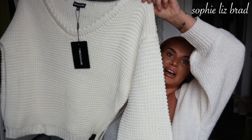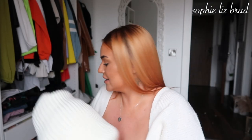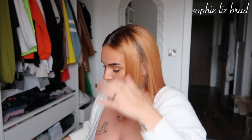This jumper is a size medium. It is not what I expected whatsoever at all. It is picking up quite creamish on camera. I feel like it's just a very pastel yellow. I'm not a fan. I'm not even trying that on because I don't want to get any form of makeup on it, because I am returning that. I know I've just done two things that I'm returning. I'm pretty much keeping everything else, so don't worry.